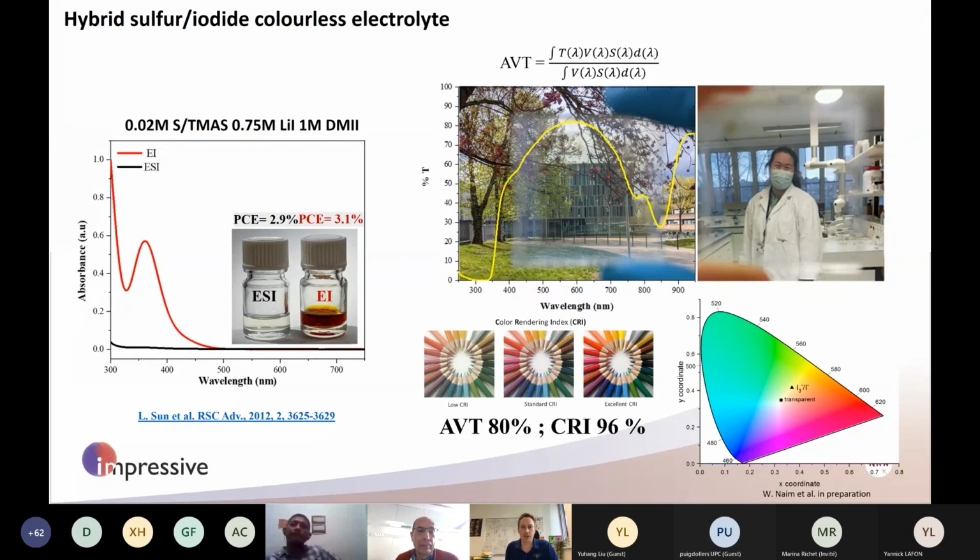This is coming back to now a colorless electrolyte. A colorless electrolyte is important for the application, and we come up with the sulfide iodide system, which allows to have a fully transparent electrolyte. It has a little cost in terms of efficiencies. We reach 2.9% efficiency, but if you look to the aesthetic, this is perfectly transparent and color neutral, since we reach AVT up to 80% and color rendering index of 96% with an efficiency close to 3%.